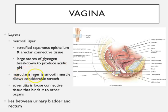There's a muscularis layer. This is smooth muscle that allows quite a bit of stretch, enough for a baby's head to get through. And then again, there's adventitia that helps connect it to the surrounding tissue. And you can see the vagina is between the bladder and the rectum.